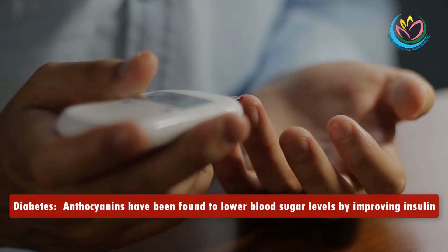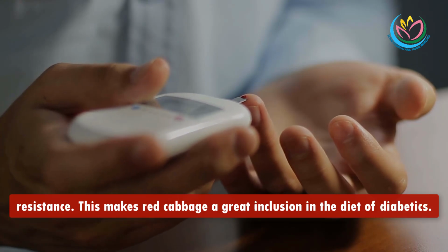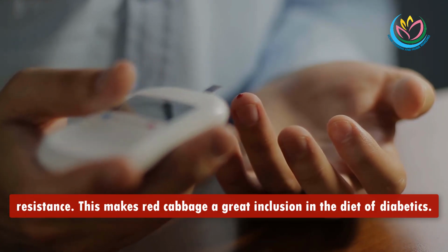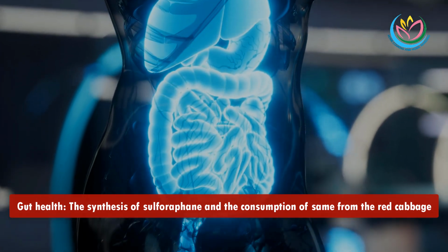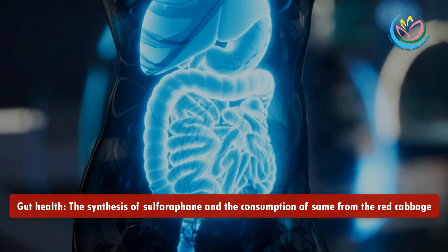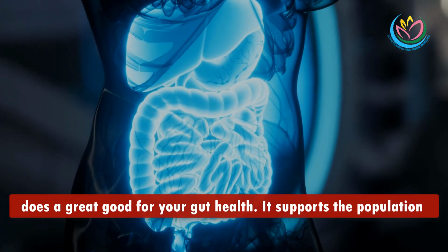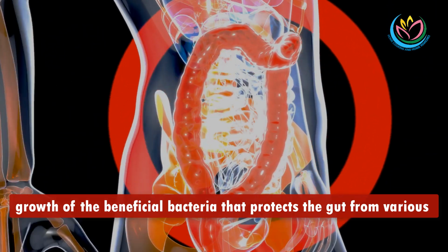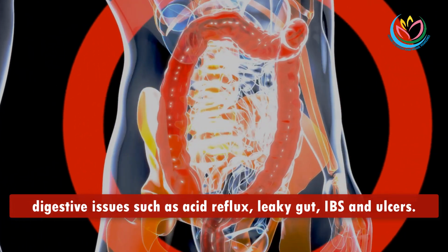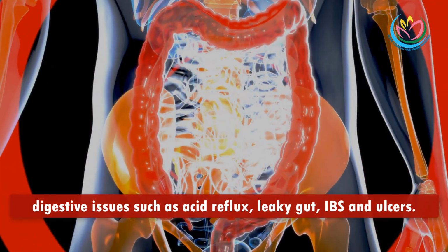Diabetes. Anthocyanins have been found to lower blood sugar levels by improving insulin resistance. This makes red cabbage a great inclusion in the diet of diabetics. Gut health. The synthesis of sulforaphane and the consumption of same from the red cabbage does a great good for your gut health. It supports the population growth of the beneficial bacteria that protects the gut from various digestive issues such as acid reflux, leaky gut, IBS and ulcers.